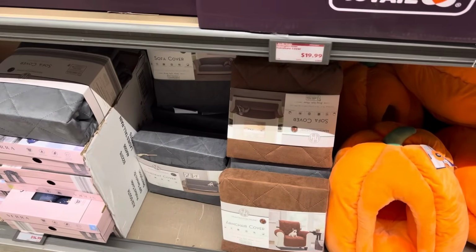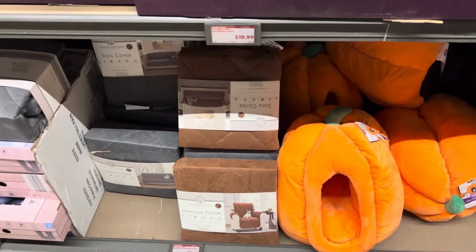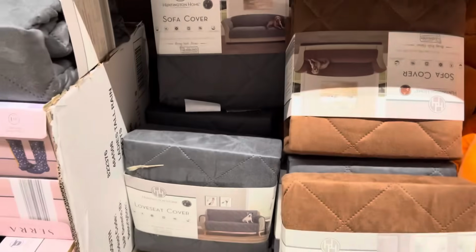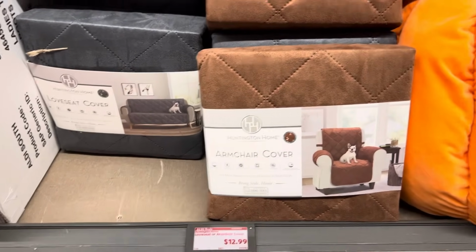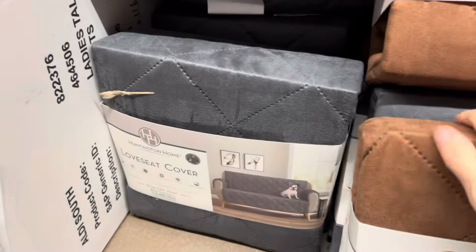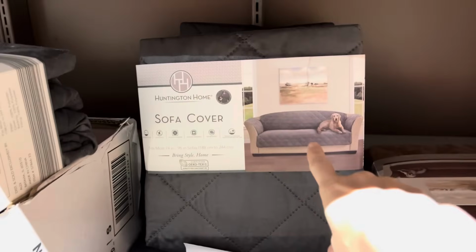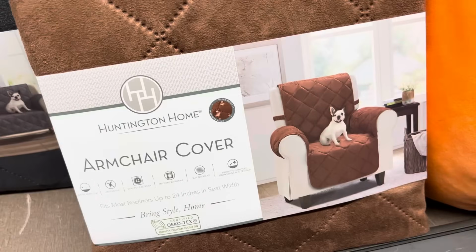Now, if your doggies are inside, you might want to get yourself a love seat cover, an armchair cover, or a sofa cover, or all three. I mean, the options are limitless. And these are going to cost you $12.99, which isn't a bad price at all. They have the brown, they've got the gray, and I think that might be the only two options. So it's going to look like this on your sofa, here on your love seat, there on your armchair.